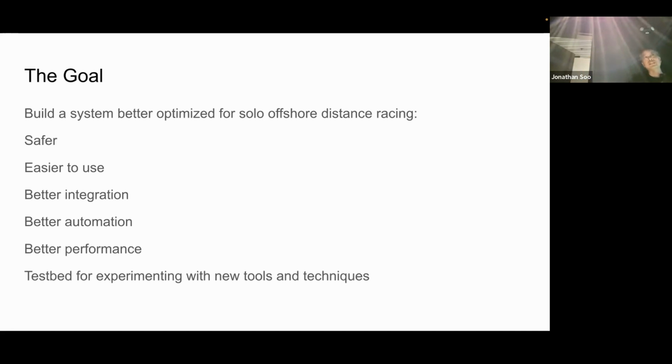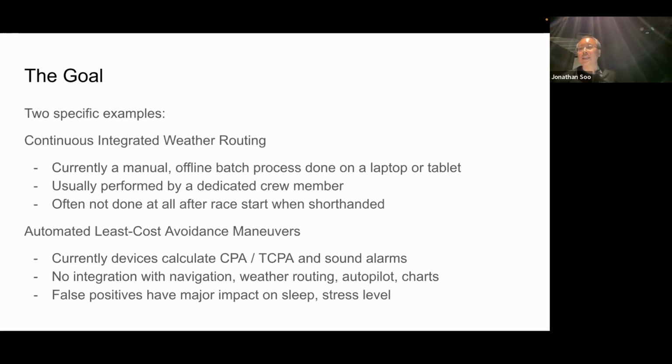Those are the types of decisions where, if everybody else doesn't make the turn and you make the turn, you can win the race by 12 hours, a whole day. So getting to the point where the system can help you make those higher level decisions that have a huge impact on who actually wins and loses the race, much more than whether you can go half a knot faster in a particular wind condition. So I guess 2 specific examples.